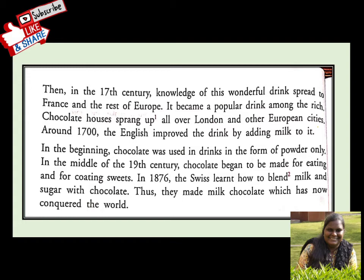So that is a very big history, children, of how chocolate has spread all over the world and conquered the whole world. One part of that history is from the 17th century. People started knowing that there is something called chocolate, and this first spread from France to the European countries.